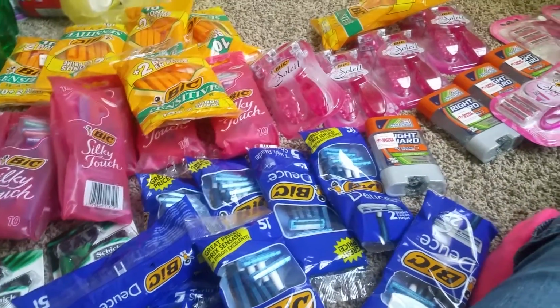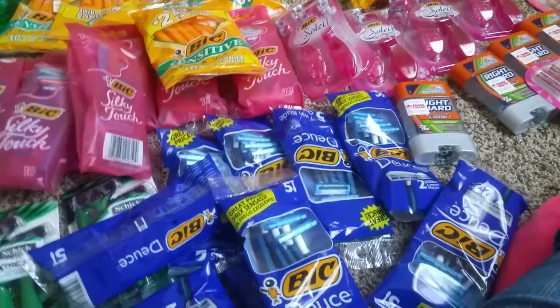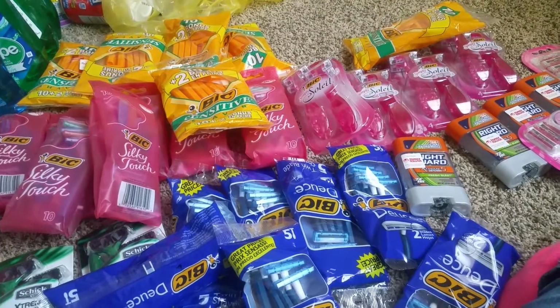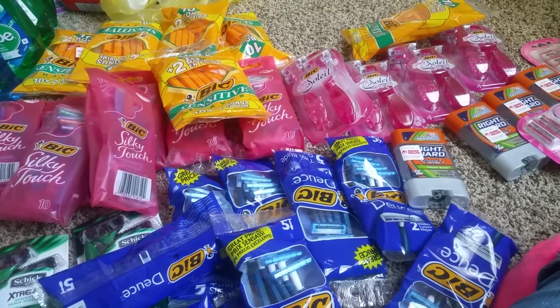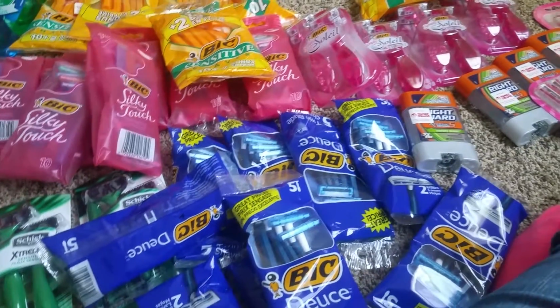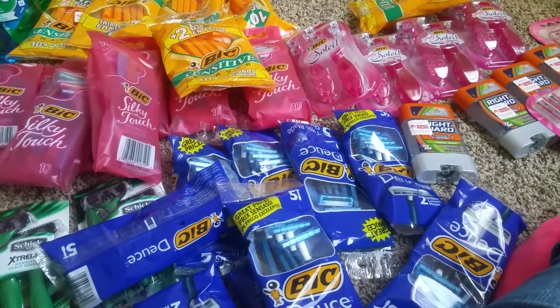Hey y'all. Okay, so I'm coming at you with a Family Dollar haul. Yes, I went and got razors, wasted. Yes, I did. This haul is actually over the course of a few days.